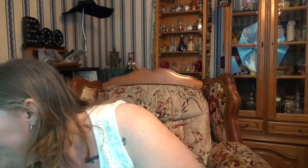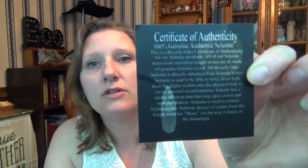There's some little tiny shards in here. So once I set up the grid, I'm actually going to dump the rest of this selenite powder and shards out and use that for something else. So I got the selenite orb and the selenite wands, and I think they were both shipped from the same place, and it was Beverly Oaks. It came with a certificate of authenticity, which I liked.